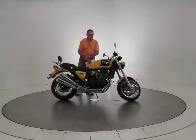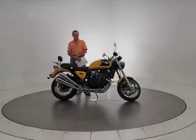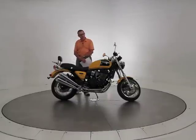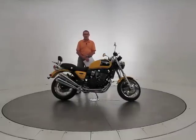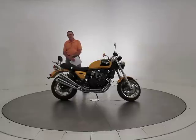Today I'm featuring a 1999 Triumph Thunderbird Sport. This is the most fun Triumph model ever made, in my opinion. I own one of these myself. I ride it to work virtually every day. It's just a great motorcycle.